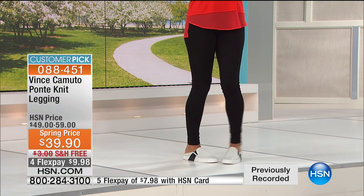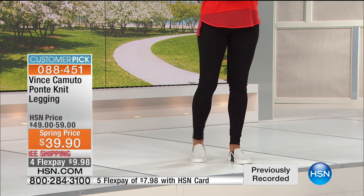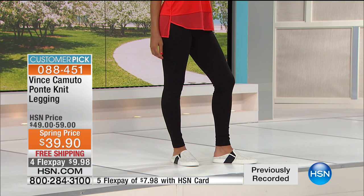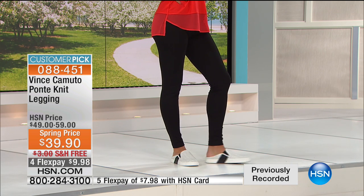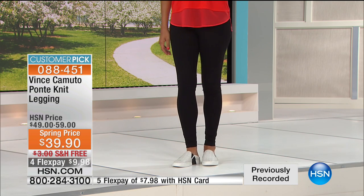And when you look at extra small through 3X on these, that's a huge deal because usually you don't do all the sizes in retail. No, we don't. This isn't a nice exclusive item. This is a customer pick. We've reordered this multiple times, I don't even know how many. I would have to ask because it sells out every time. We cannot keep it in stock.